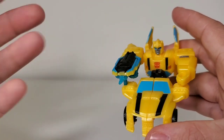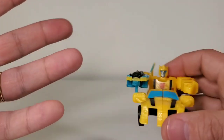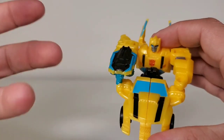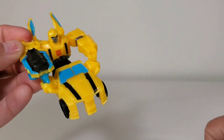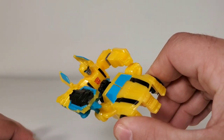But as a kid, I loved the actual realisticness of it. You had a vehicle and you had a robot, and it was a robot in disguise. This is purely not a robot in disguise. He is a half car, half robot.